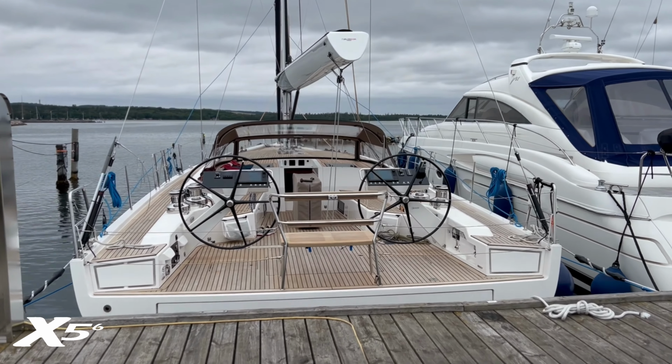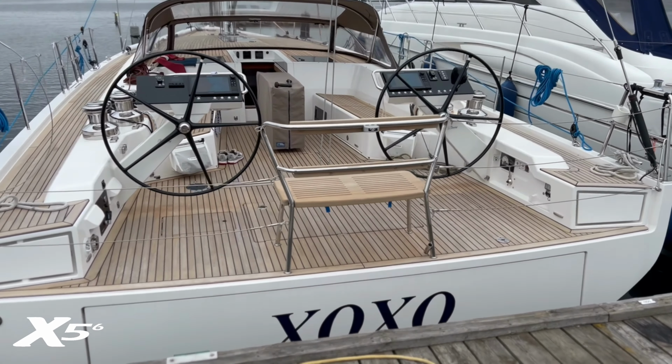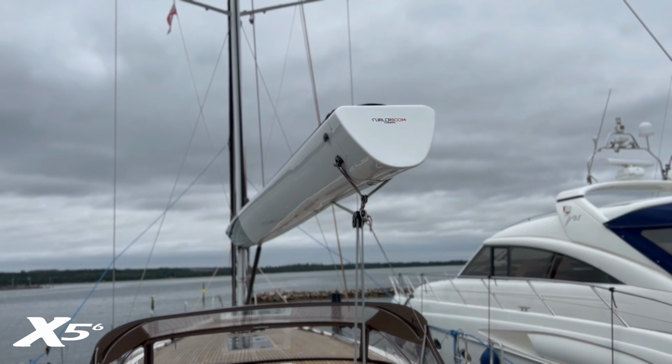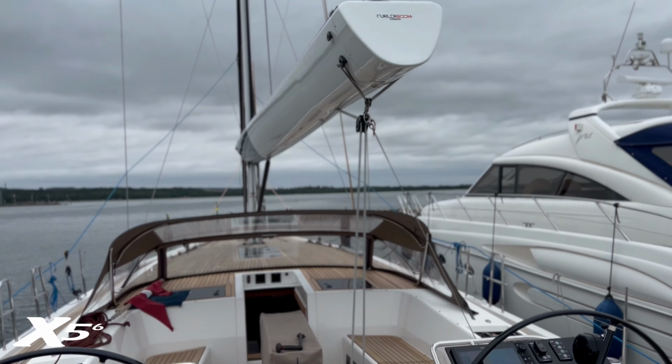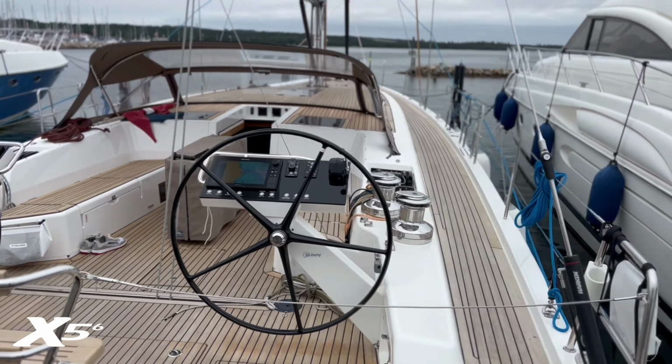So here she is. Really high spec, nice equipment, nicely thought through, in-boom furling, but it would have to be because the owner of this boat also owns the company Furlerboom. Look forward to getting lots of tips on how to use this. Well, I think we should go sailing.